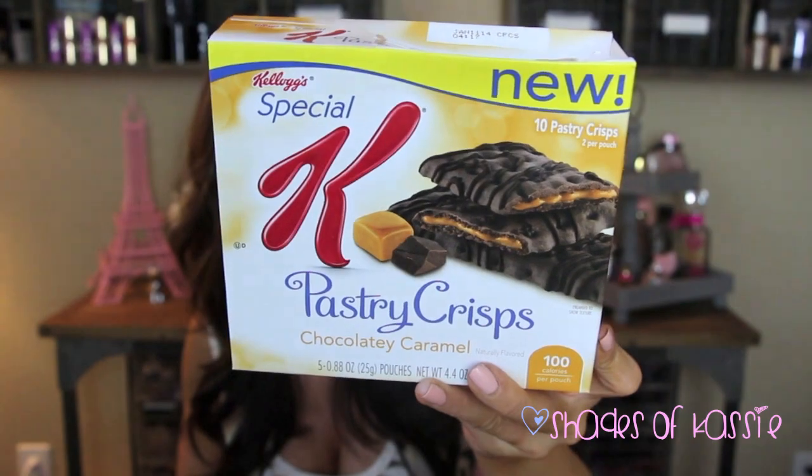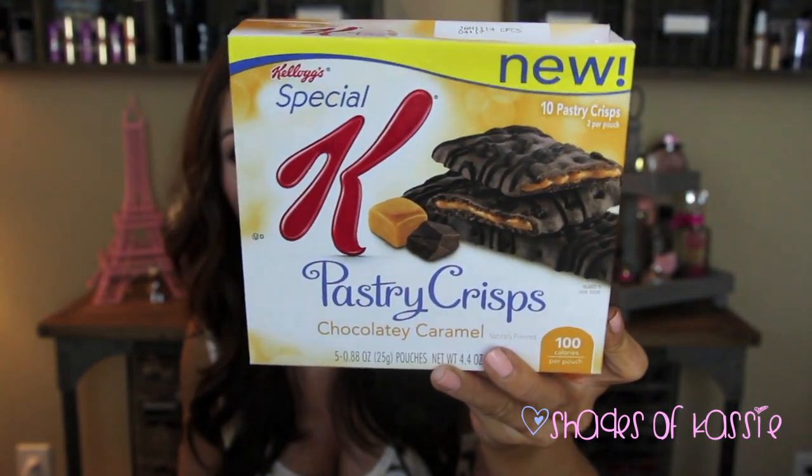First favorite is this delicious little snack here. This is the Special K pastry crisps in chocolatey caramel. There's 100 calories per little pastry packet. And yes, they are not the most healthy, but it's a lot healthier than having a big old candy bar. That just one packet totally satisfies my chocolate craving, and I love caramel.